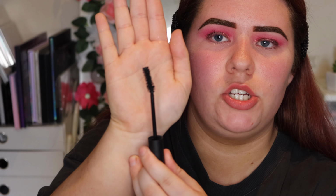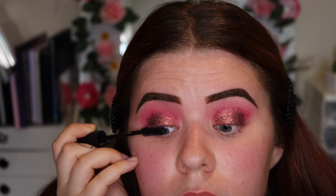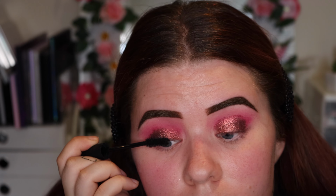So this is what the packaging looks like. It's a lot lighter than the Morphe mascara. You know how I said the Morphe mascara was really heavy? This is a lot lighter, but a lot of it came out on the brush. That is the brush there. It's sort of bent, but I think that's okay to get to your lashes. I bought an eyelash curler. No, it's okay, it's not from Australis. It was a Kmart eyelash curler.